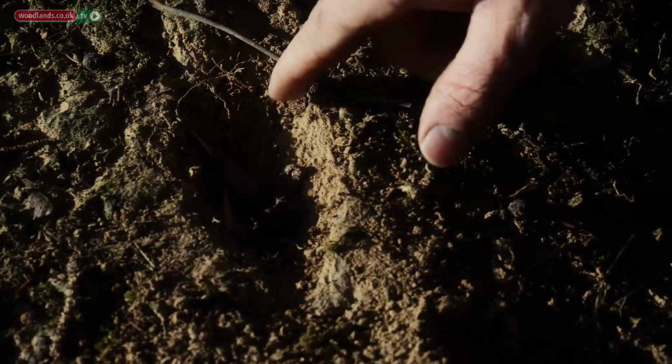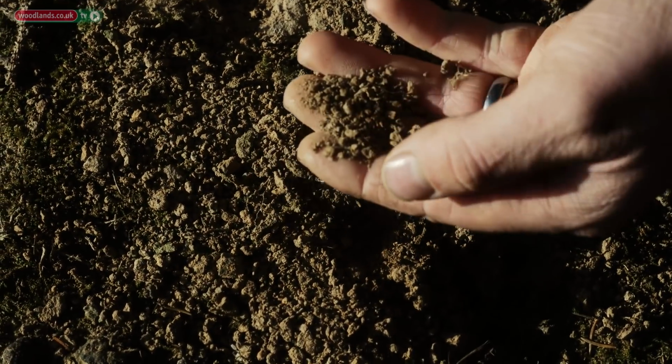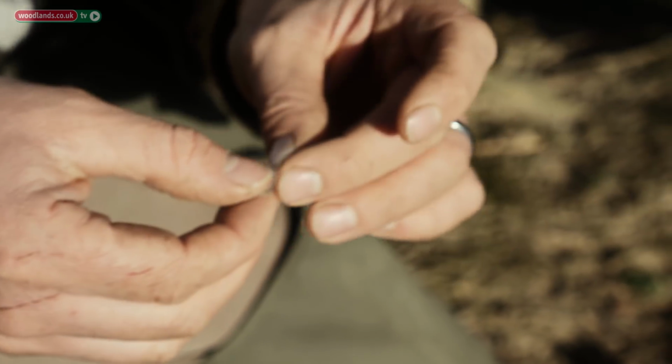So this is where a rabbit has just been scratching a little hole, and you can see the loose soil here, and you see that that isn't very old at all, otherwise it all would have been packed down by the rain. Rabbits are very territorial, and when they come together they'll often have a little fight, and fur will often be pulled off in those exchanges. So if you get little clumps of fur around the burrow, that's a good sign that there might be rabbits present.